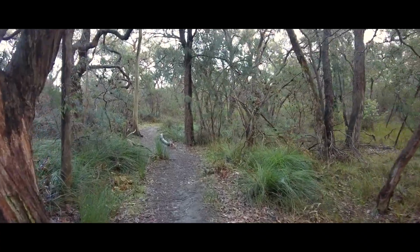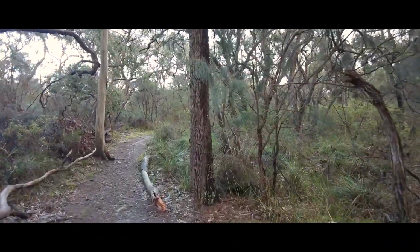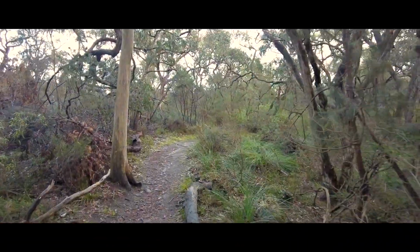So it's a very light rain starting to fall, so I'm going to hurry along the trail here because I've got a place I want to show you which looks like someone has set up for a wedding.